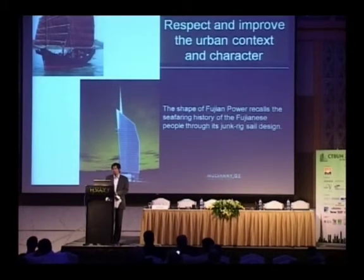And the fourth one is basic respect and improved urban context and character. If you look at a lot of cities in China these days, they're basically concrete jungles. How are we able to provide some kind of urban oasis? So first is the form. You can see here it's clearly inspired by the traditional coastal city, the fishery, the junk with its sail. And also in the space, we provide a lot of gardens, both in the plaza and at the vertical level, really to be part of the city context.